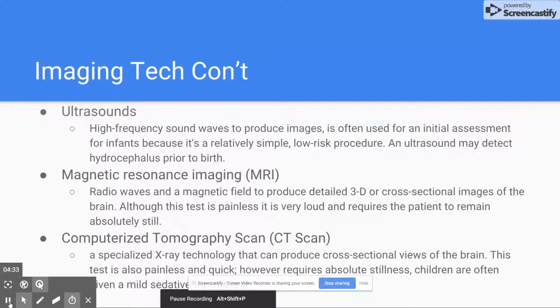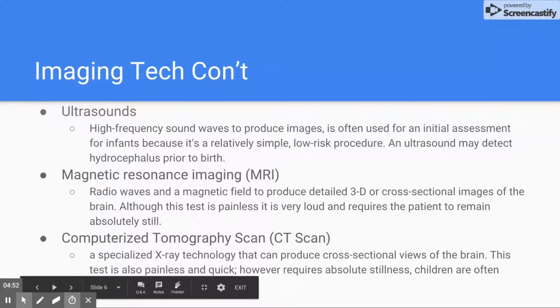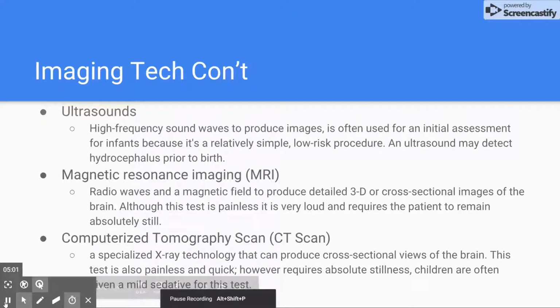So the next one is MRI, and these use radio waves in a magnetic field to produce detailed 3D or cross-sectional images of the brain. Although this test is painless, it is still very loud and requires the patient to remain absolutely still in order for this to work. Lastly, there's CT scans. These are specialized X-ray technology that can produce cross-sectional views of the brain. This test is also painless and quick. However, this requires absolute stillness. Children are often given a mild sedative for this test.